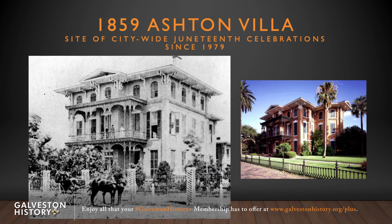Okay, this is Ashton Villa. It was built in 1859. On the left, as it looked, I guess, back in the 1800s. And on the right is Ashton Villa today. Again, I mentioned that it was the first brick home in Galveston, owned by James E. Brown. The site of our citywide Juneteenth celebration since 1980.